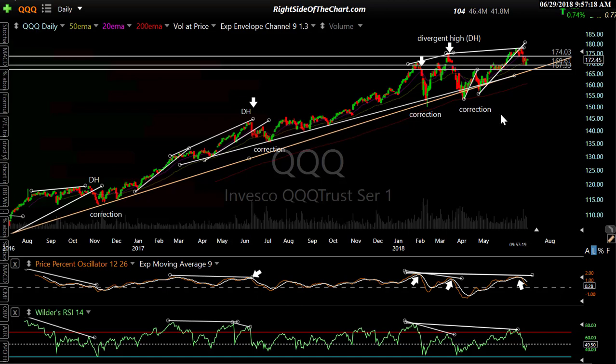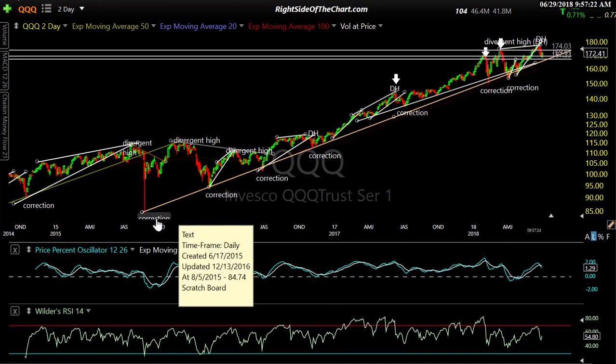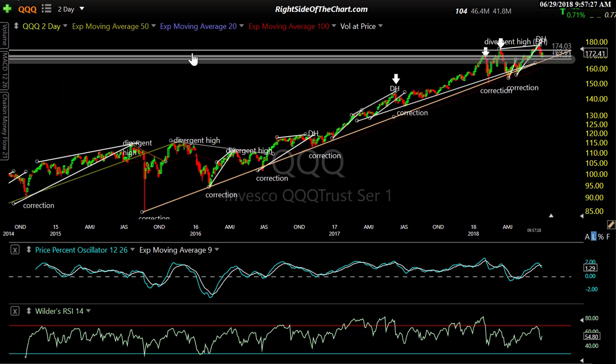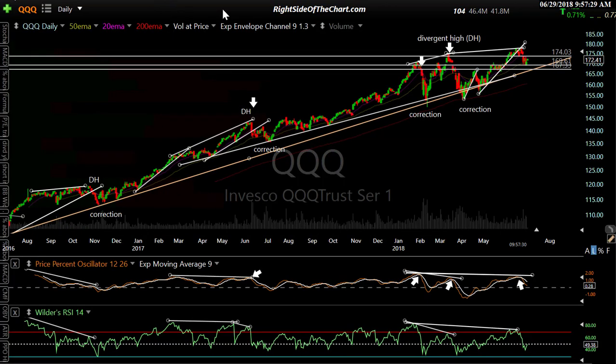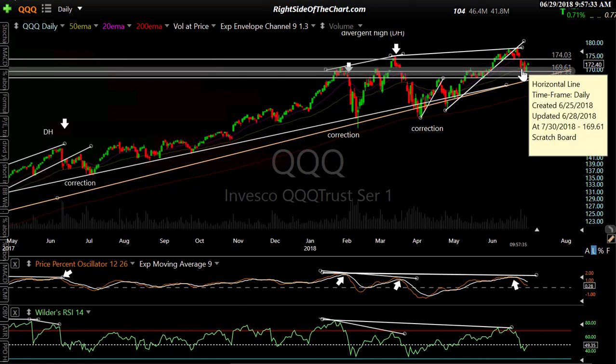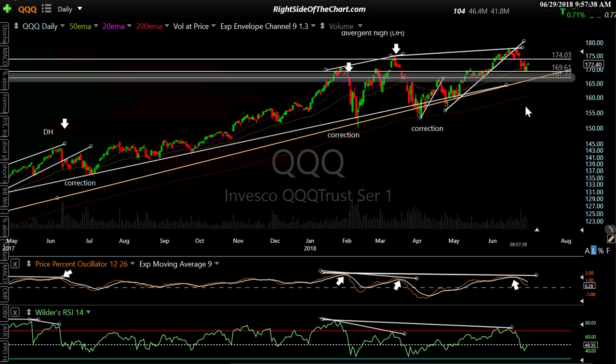So here's QQQ, still above trend. These trend lines go back quite a way. You can see all the way back to mid-2015 for QQQ, but most markets picked up here in early 2016. So those are the trend lines I'm watching, and so the primary trend remains intact on the Qs, which is mostly tech stocks, until and unless this goes.